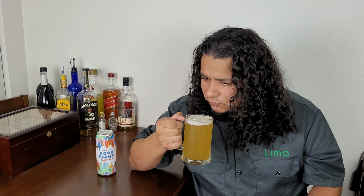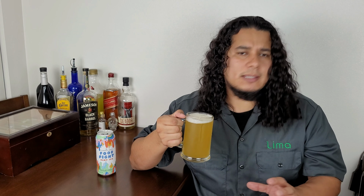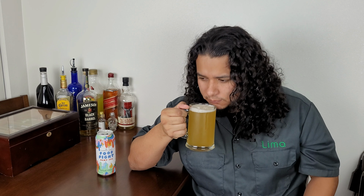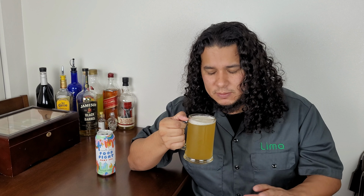Smells amazing. Smells fruity. Some mango notes in there. Some sweetness in there. I can definitely smell the sugar. In some cases, I can smell a little bit of pine notes. But a lot of it's more fruity, tropical. It's not a fruit beer. It just has a fruity aroma. It's very different.